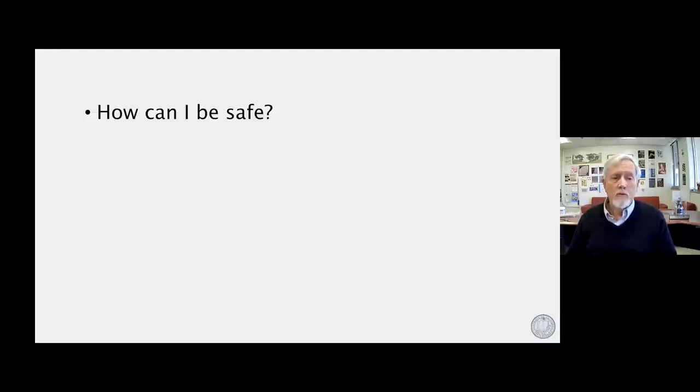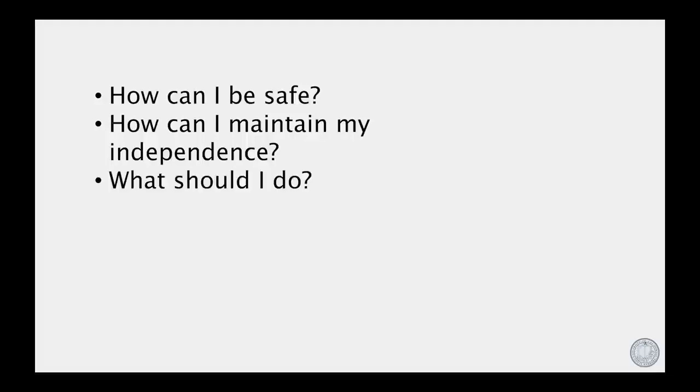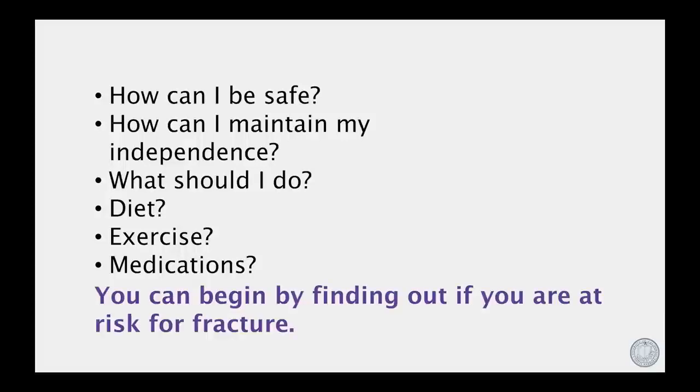So how can I be safe? You may be asking yourself too, as I've asked myself, how can I be safe? How can I maintain my independence? What should I do? Change my diet, exercise, medications? Well, you can begin by finding out, like I did, if you are at risk for fracture. So how do you do that?